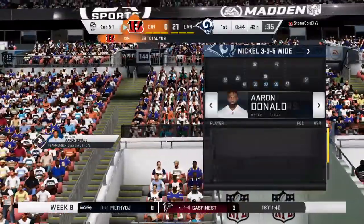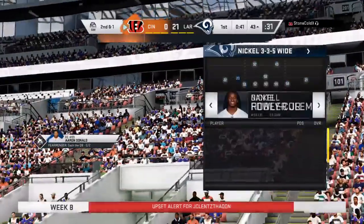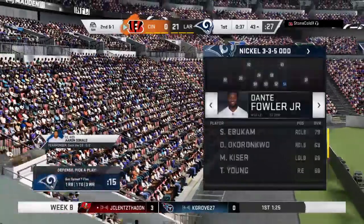9 yards is the pickup there, and they'll have a 2nd and 1. It's a gain of 9. Brings up 2nd and a yard at the Rams' 43-yard line.